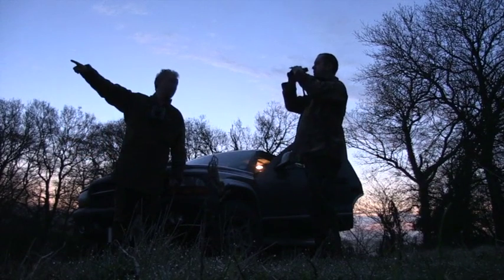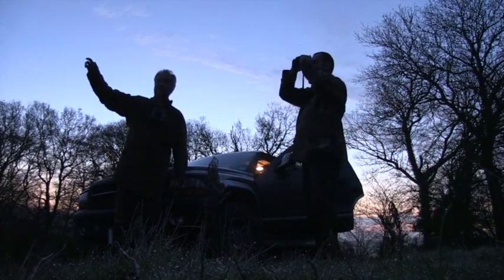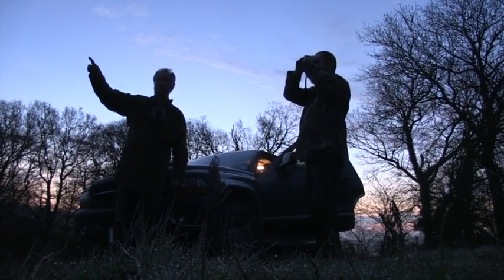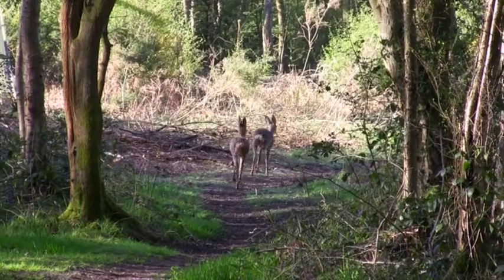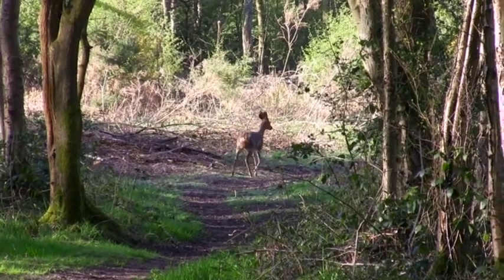The roebuck season is upon us, and we're stalking down south with Napier's Steve Rowe. We're on a marvellous bit of countryside in Berkshire, and we've got a lot of different animals here. We've got fallow, roe and muntjac.